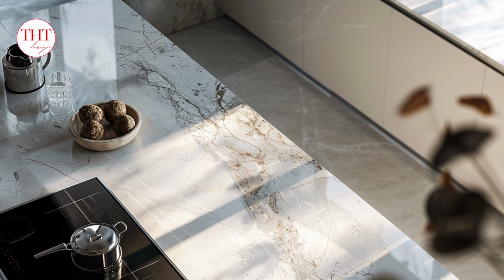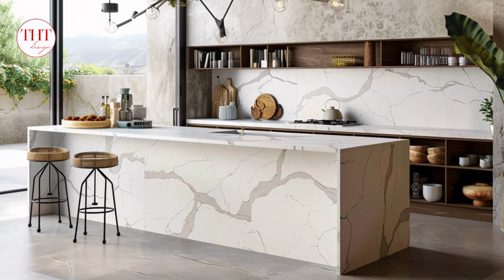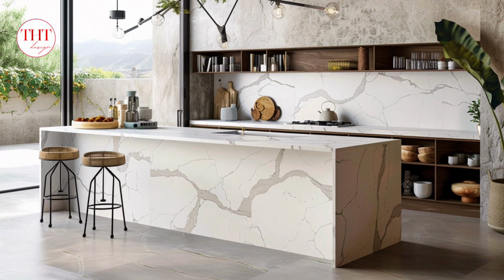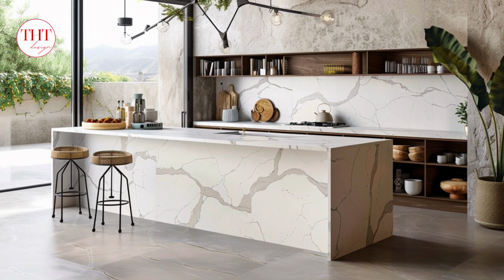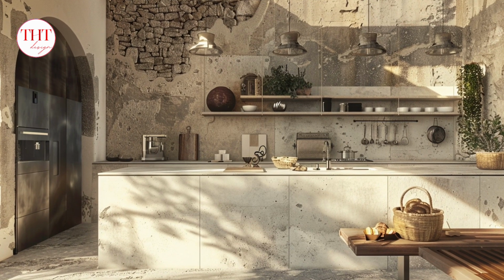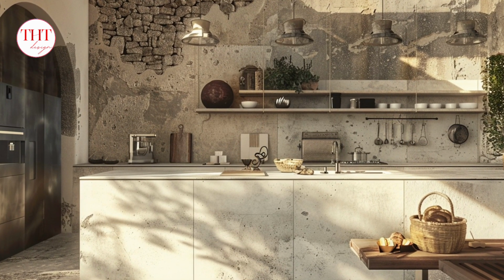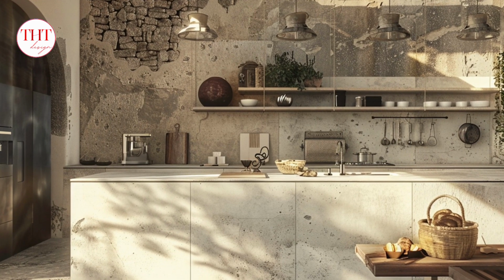Planning and inspiration. 1. Define your style. Do you prefer a modern minimalist kitchen, a traditional space with warm accents, or a farmhouse chic aesthetic? Browse design magazines, websites, and social media platforms like Pinterest for inspiration. Create a mood board to visualize your desired look.